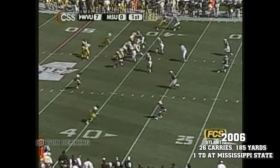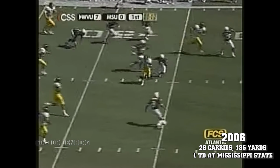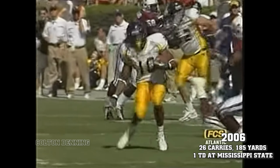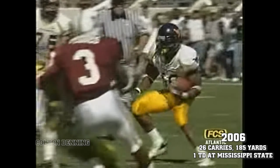2nd down and 5. Snap. Handoff. Slaton gets a block. There he goes. 30, 25. Cuts to the outside, and he is brought down at the 25-yard line. He didn't have one of those all game against East Carolina. Everything against the Pirates he had to earn. That one there was open for him.